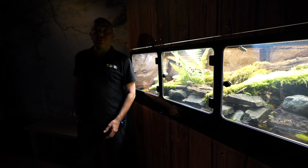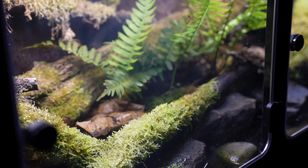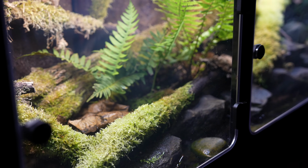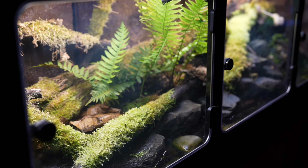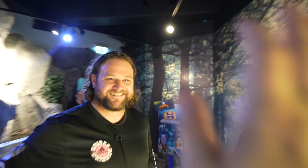Yeah, here in this area you see a little bit about our conservation things, what we are doing. We are doing different things with animals from Germany, but also some animals from over the world. But I like to show the animals that are living here around. This tank here is built by Florian Schuran, from the company New Wave.